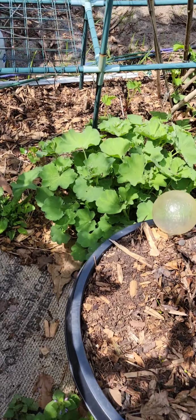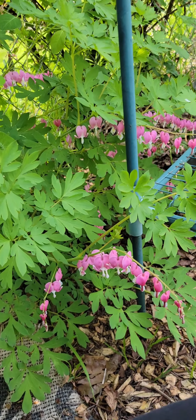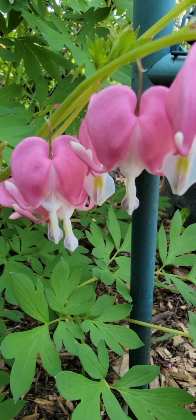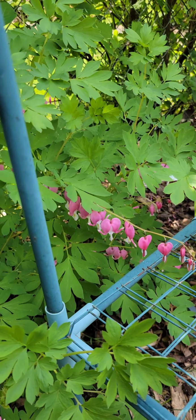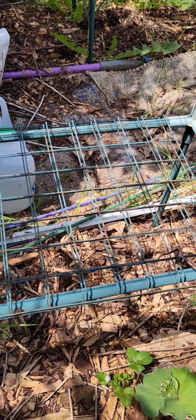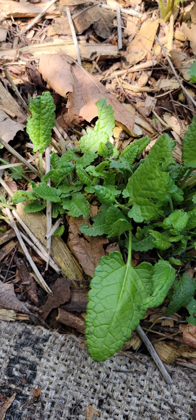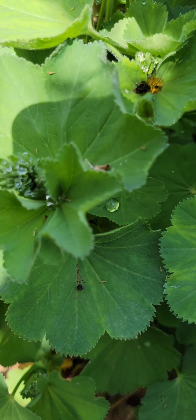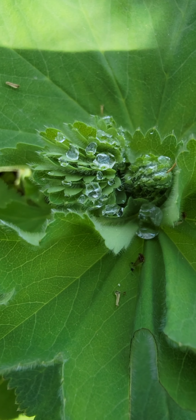Ooh, look at the bleeding heart. Ooh, look at that. Not that big this year. Pretty, pretty, pretty. The betony is kind of small. She'll get bigger though. But the lady's mantle is already getting big. Ooh, that's magic dewdrops. Magic dewdrops.